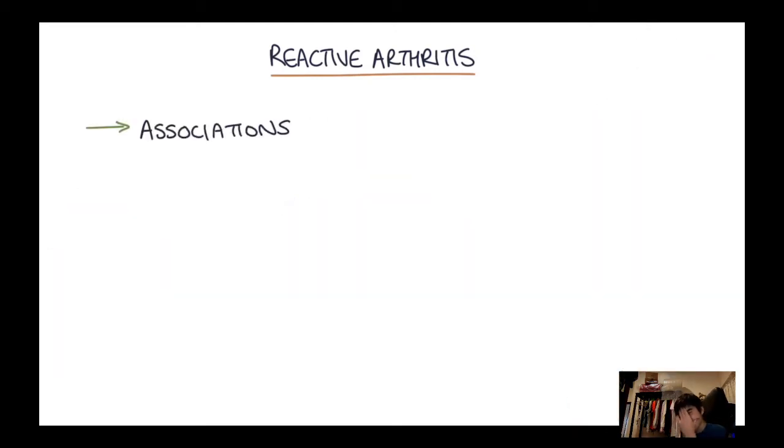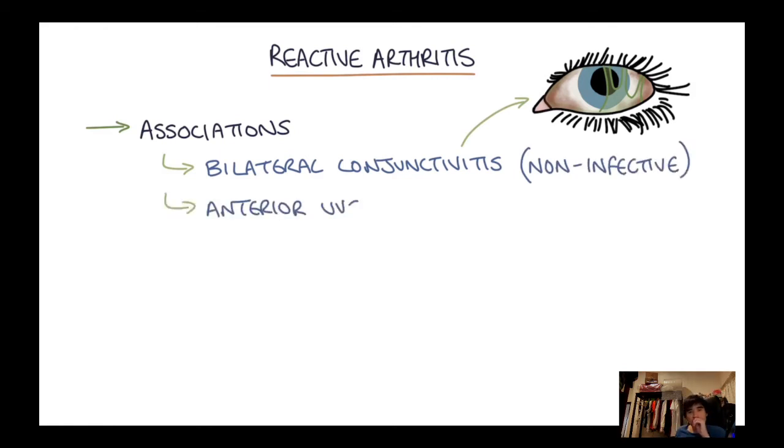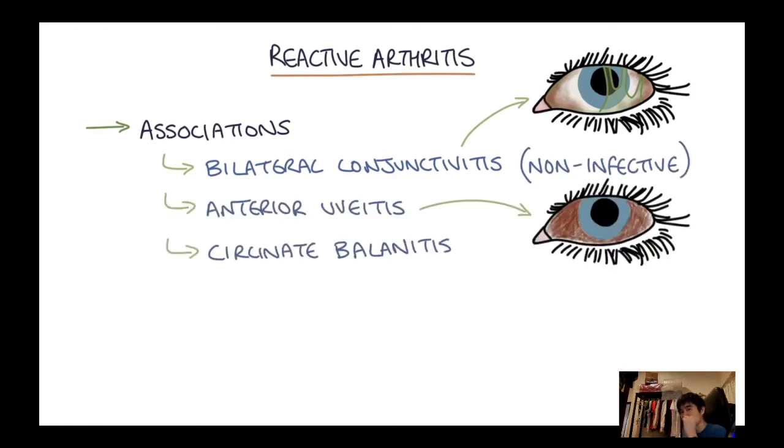There's a few associations to be aware of. Bilateral conjunctivitis, and this is a non-infective conjunctivitis. Also anterior uveitis, and also circinate balanitis. And circinate balanitis is dermatitis of the head of the penis.